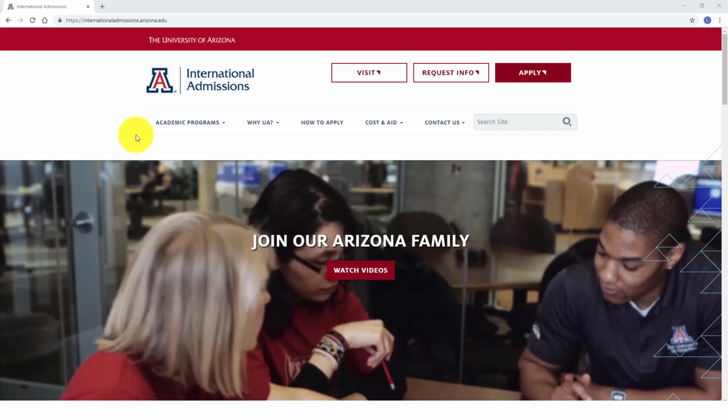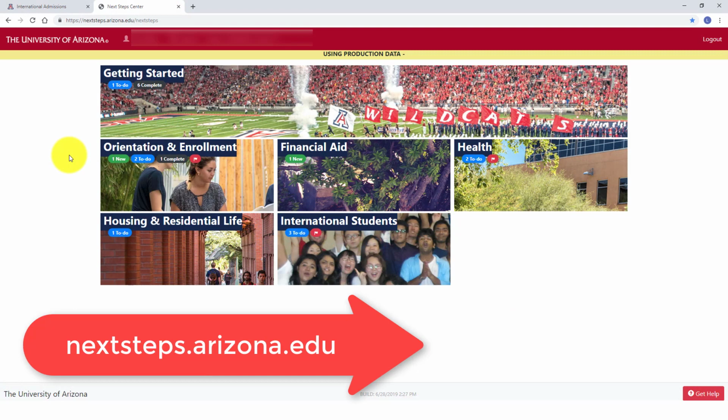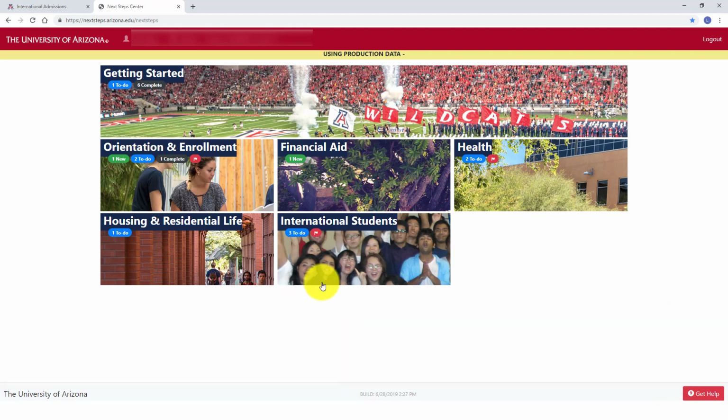Let's check it out. First thing you're going to do is go to nextsteps.arizona.edu. Once you go to nextsteps.arizona.edu, you're going to log in with your NetID. Remember, if you ever have problems with your NetID, you can go to netid.arizona.edu. Once you're logged in the Next Step Center, you're going to see some tiles.